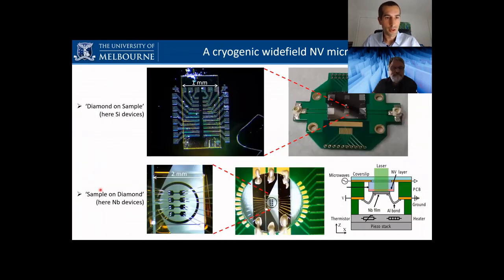Now the way we do experiments, which I haven't described much so far, is by two ways. We can either place a diamond on the sample of interest. For instance, here you see a picture of a sample holder or PCB where you have a silicon chip with some kind of devices fabricated on top with contacts, and we simply drop the diamond on top.